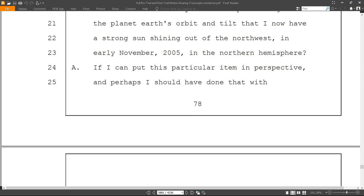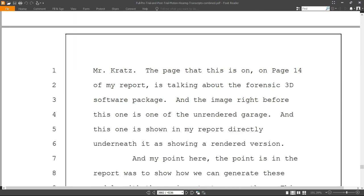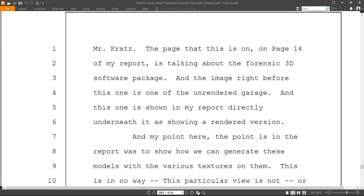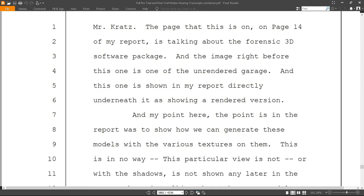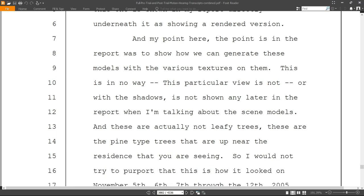I can put this particular item in perspective, and perhaps I should have done that with Mr. Kratz. The page that is on page 14 of my report is talking about the forensic 3D software package. And the image right before this one is the one of the unrendered garage. And this one is shown in my report directly underneath. It is showing a rendered version. And my point here, the point in the report, was to show how we can generate these models with the various textures on them.